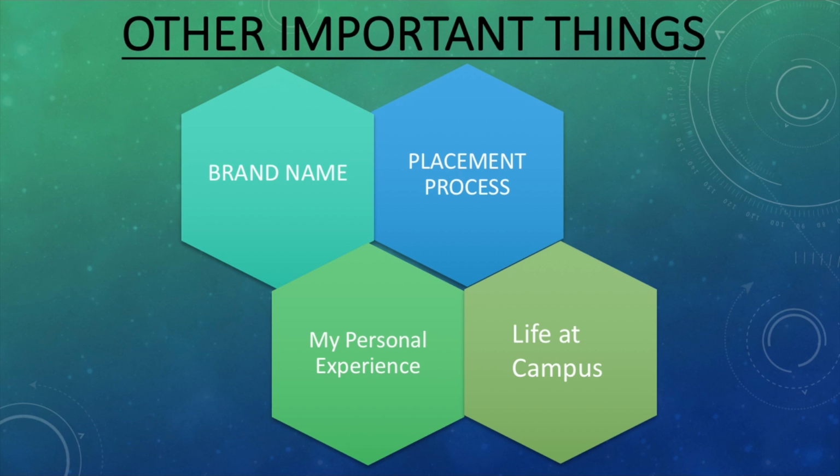Next up, another important thing that you should consider before choosing a particular campus is, first of all, brand name. Now, to tell you truthfully, in your degree, once you graduate from Bannerghatta Road Campus, nowhere is it going to be mentioned Bannerghatta Road Campus. It is just going to be mentioned Christ Deemed to be University. The brand name is just under one umbrella, which is Christ University.